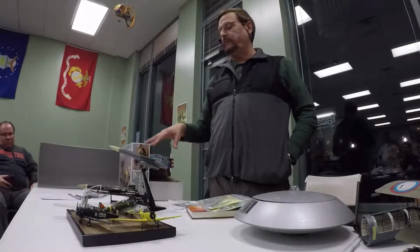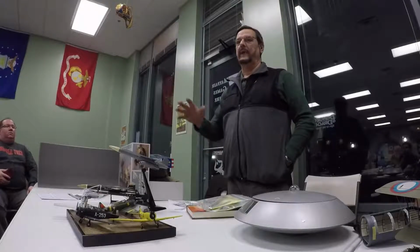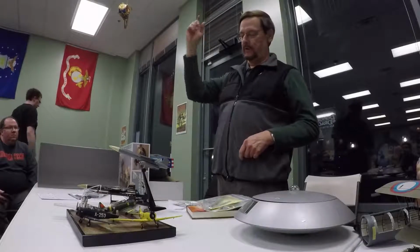Essentially 26 missiles to a battery. They were in a barn. The roof opened up, the thing would stand up, and it would launch.